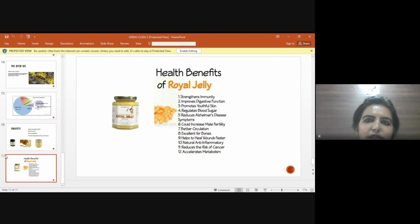Okay, so coming to some of the health benefits of royal jelly other than the dermatological or the cosmetological uses, it strengthens the immunity, it improves the digestive function, it promotes youthful skin, and it reduces the possibility of Alzheimer's. Then it could increase male fertility, it enhances blood circulation, it is excellent for bone health, it helps to heal wounds faster.